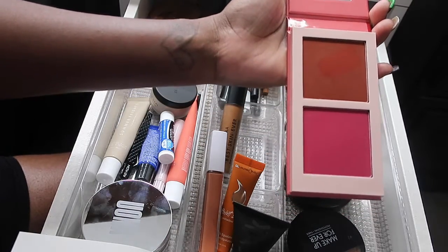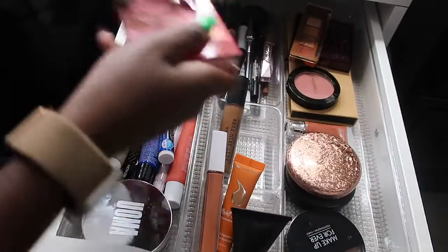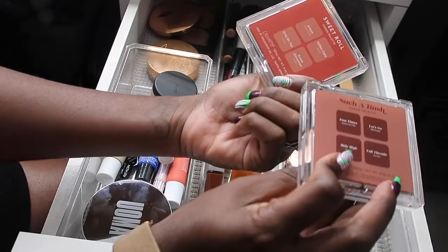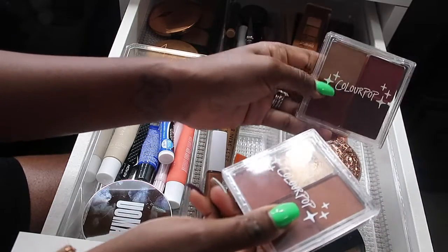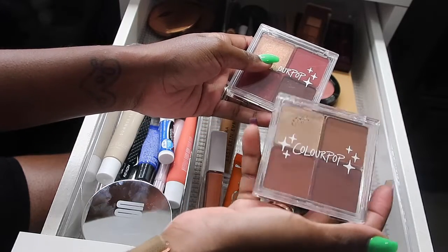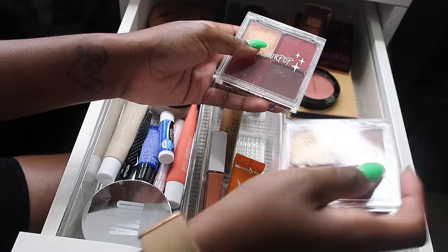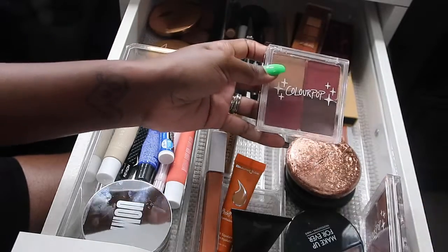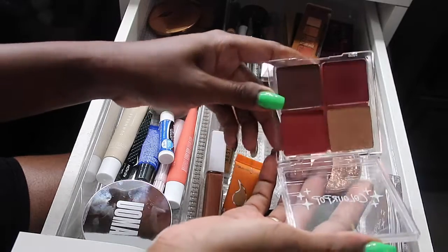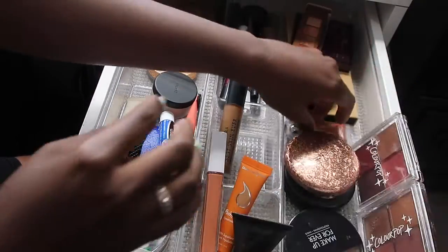I did like it a lot, and I like that it was pigmented. It stayed all day and lasted all day. So I'm going to switch it out with the Colored Pop cheek palettes. This is in Cinnamon Roll, and this one is in Such a Rush. Such a Rush is for my neutral everyday wear, but you could also use these as eyeshadow shades. And then this one is more of your pinks and your browns and your golds. So we're gonna pop those in there.